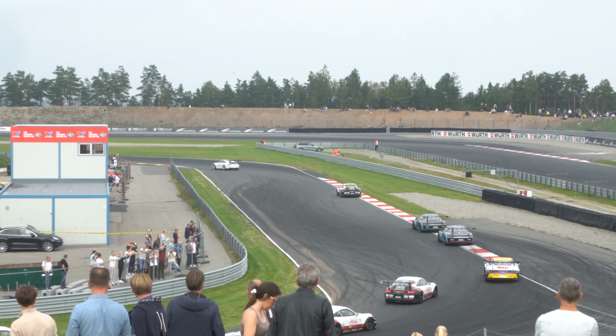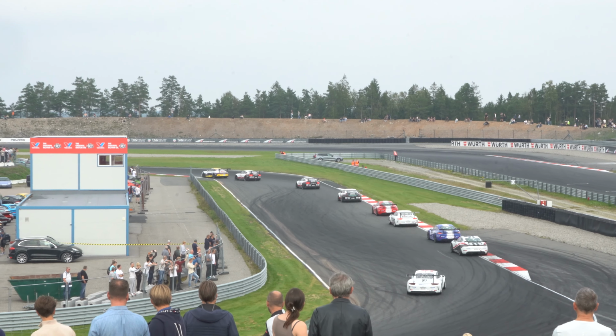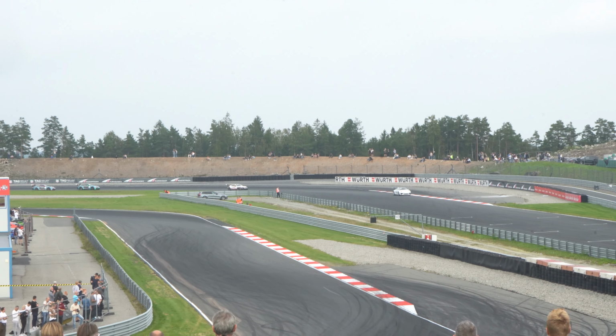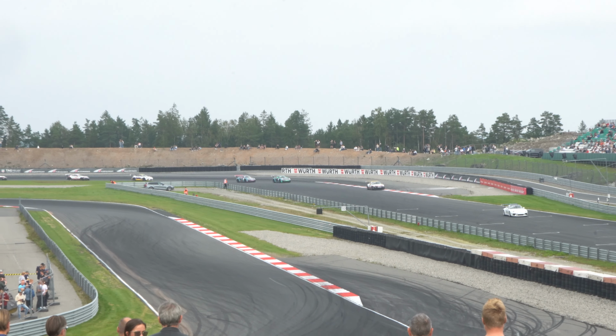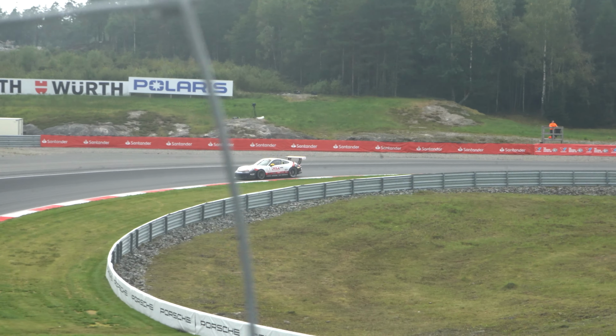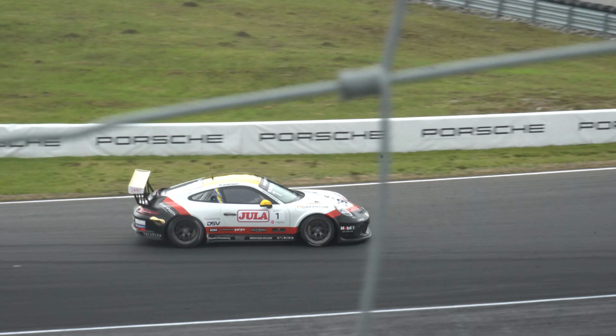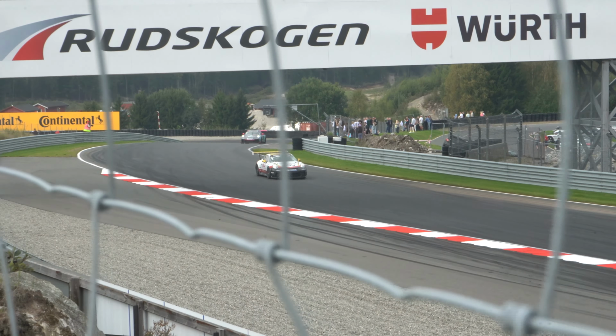So one of the guest drivers of this weekend did pull away in the start and pulled away all the way. The other driver that William was competing against, her car broke down at like the last lap. So unfortunately she couldn't finish. And that means a second place for William. So first and a second place.